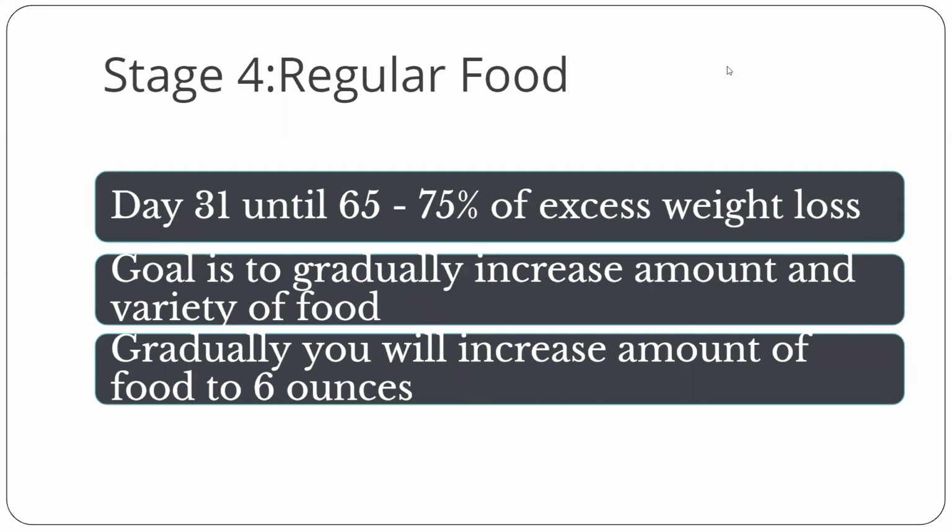Hi and welcome back. Now we're talking about stage 4 of the post-op diet. So stage 4 is approximately 1 month after surgery, 31 days after surgery, and now you're actually moving to solid food. So you definitely will need a food scale at this time.